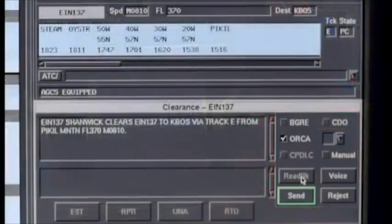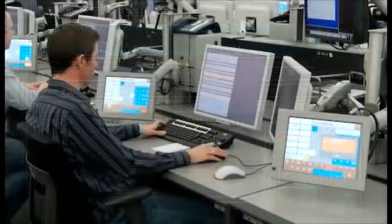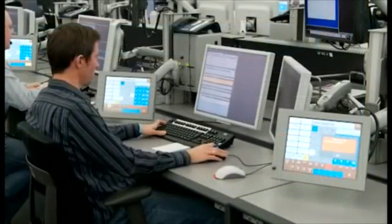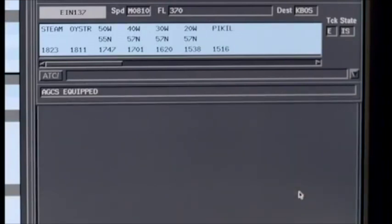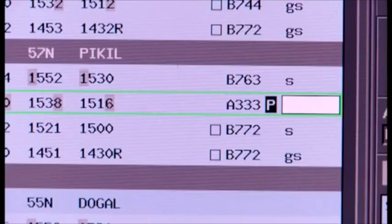In this instance, the clearance request was received via data link, so the option to send by data link is automatically selected by default. The planning controller cross-checks to ensure that the SATS prediction is correct, and then issues the clearance. When the clearance is issued, SATS changes the P to an I on the electronic strip, and the clearance is sent to the aircraft. An oceanic clearance message is also sent to Shannon, advising them of the clearance.